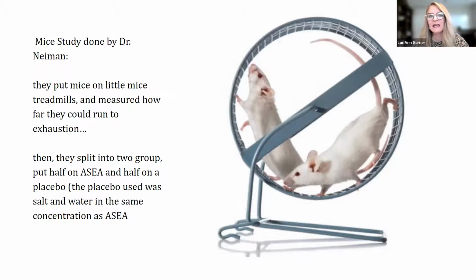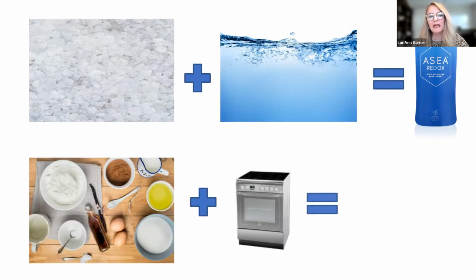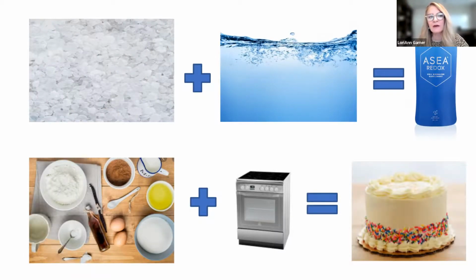It's kind of like when you take a cake and you bake it. And I want you to think about this. When you bake the cake, you take eggs, flour, and sugar, and you mix these together. And when baked, a molecular change occurs. You have cake, not eggs, not flour, not sugar. It's the same with redox.